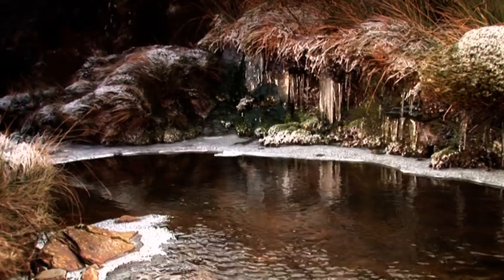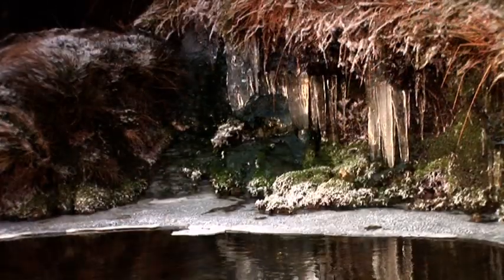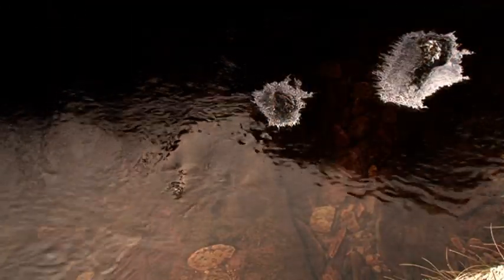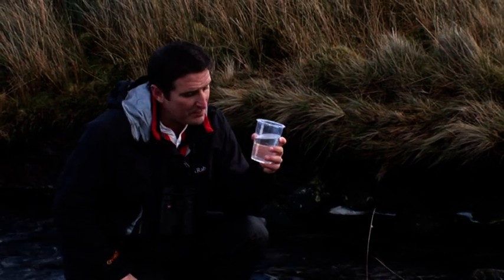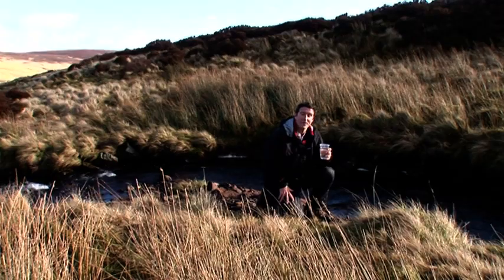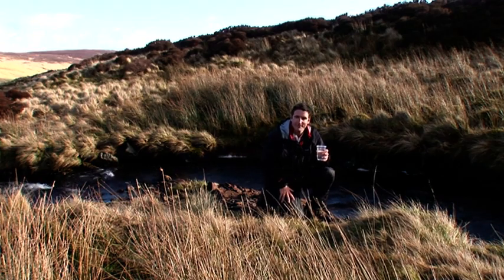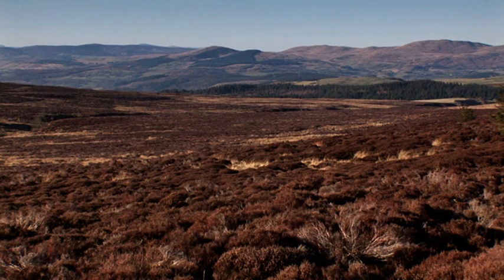Peat is incredibly absorbent and it soaks up vast amounts of rainwater. Then, when it stops raining, it gradually releases it into the stream and maintains a constant water level. The natural filtering qualities of the peat also gives the water its purity and clarity, something that Scottish whisky makers know only too well. The peaty water used by distilleries gives the whisky not only its colour, but also its unique flavour.